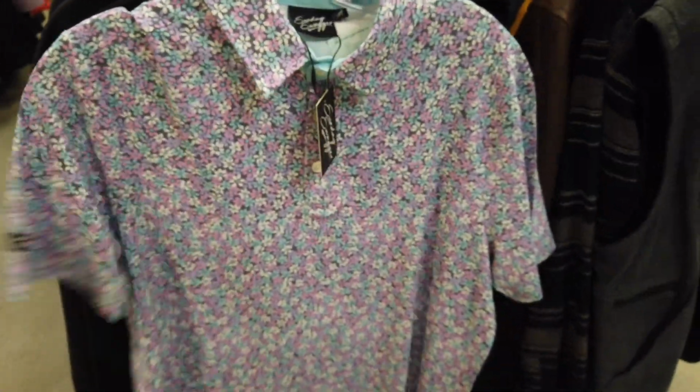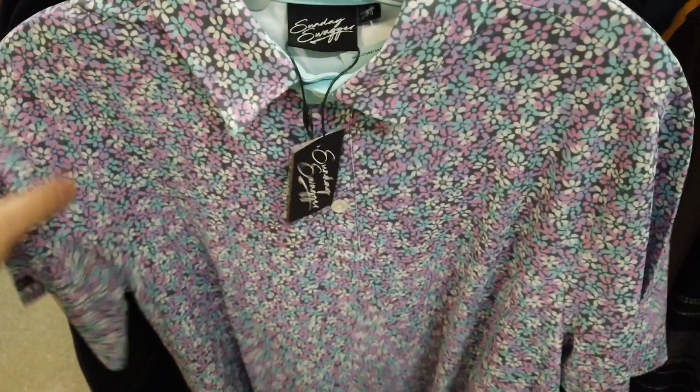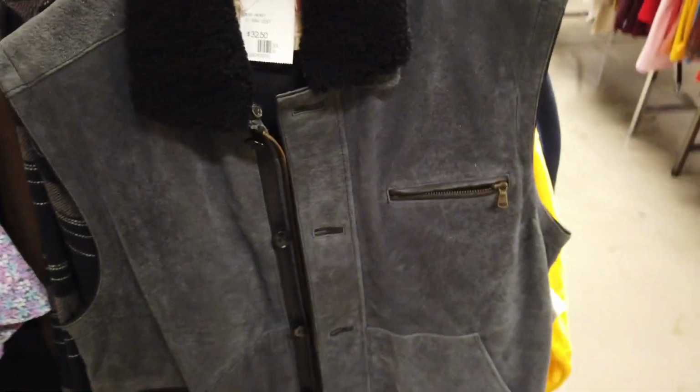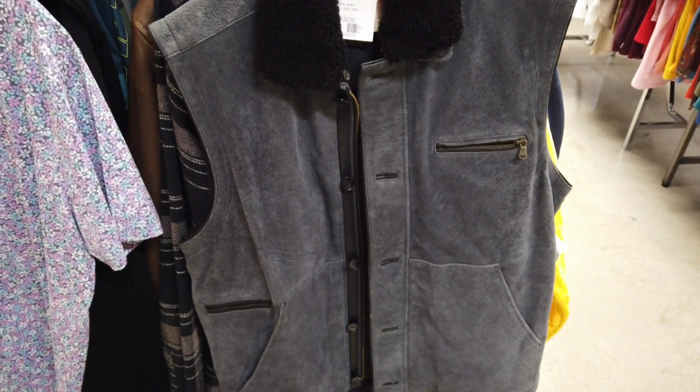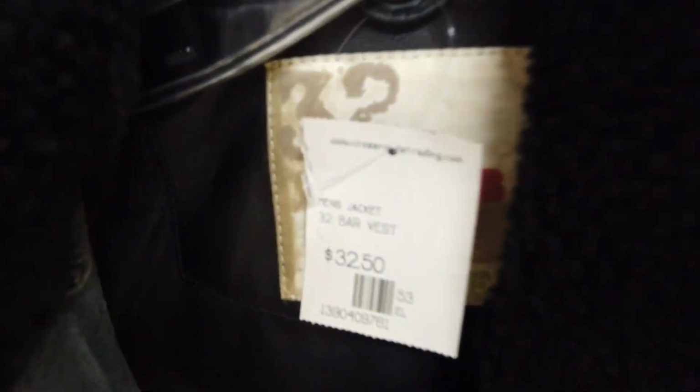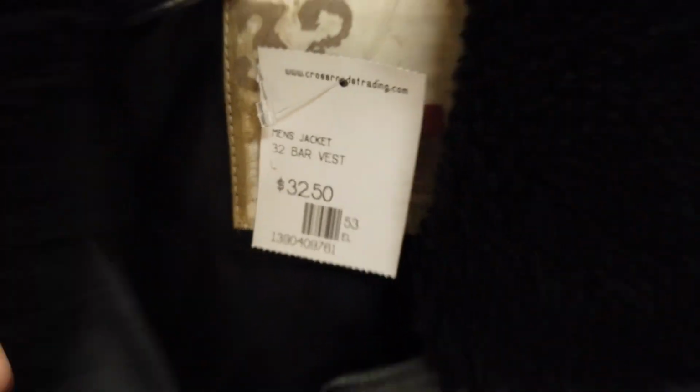I think it's $16.50, but it is new with tags. I saw used ones going for like 30 to 40 bucks, so even if I can get that, I'm happy with that. And here is the expensive one. It's a 32 bar blues goatskin leather vest, full zip. The price on it is heavy, $32.50.